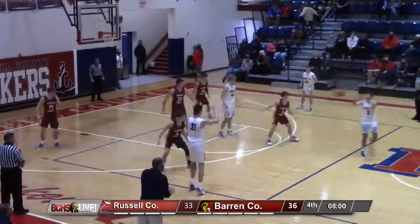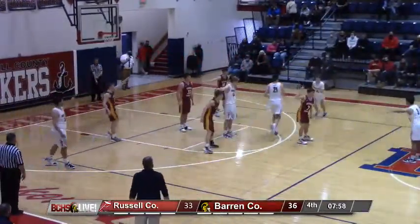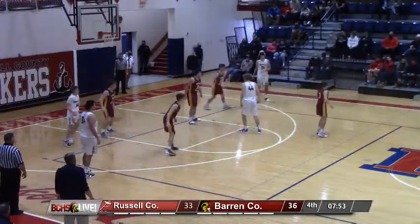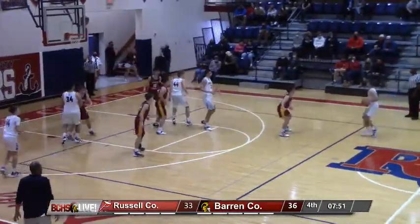Trojans 36, Lakers 33. Russell County has the basketball to start the fourth, as Milburn handles it on the left side, out to Anderson. He's directing traffic out there. Barren County in a 2-3 zone.